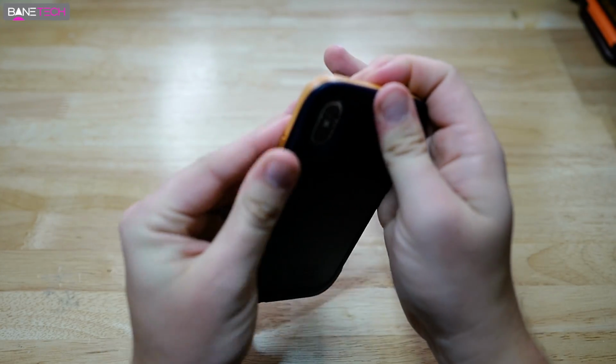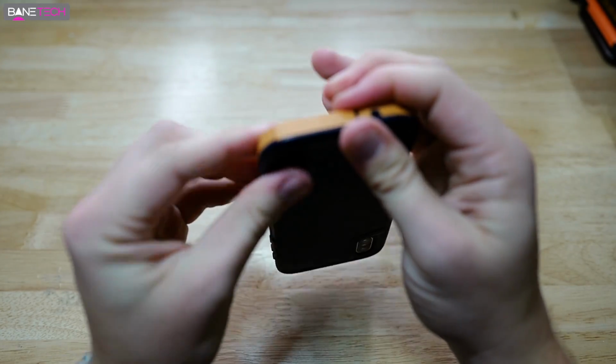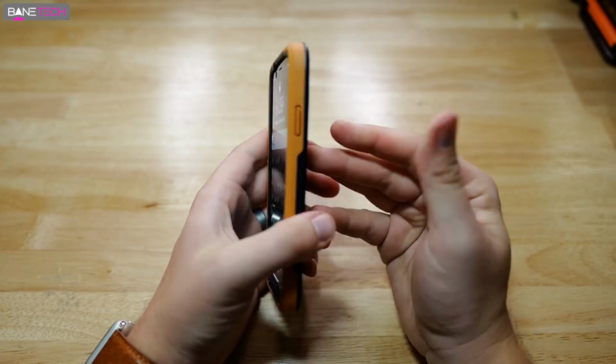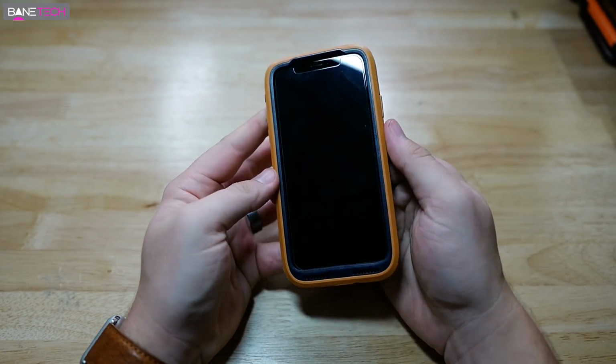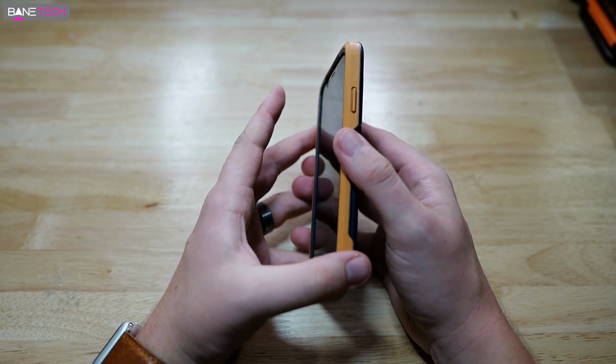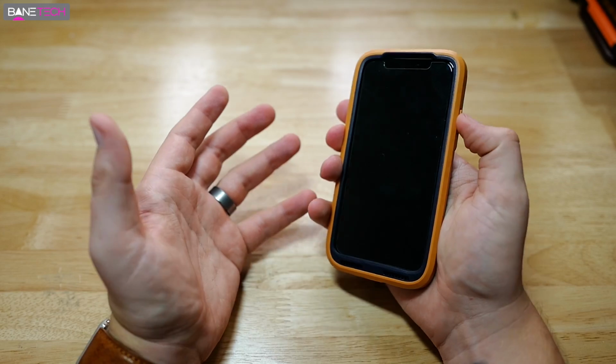You just kind of follow the edge around, and you're going to have more protection than you could ask for, because the iPhone is already water resistant. You can put it in water, but this is going to help it even more. It's going to help it against dust, dirt, snow, all that kind of stuff. And it's got nice functionality to it.